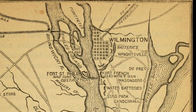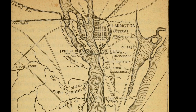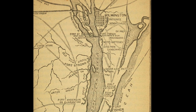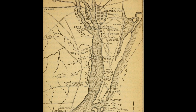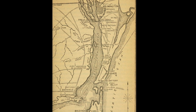This, along with Wilmington's key location, being only 25 miles north of the Cape Fear's confluence with the Atlantic Ocean, made Wilmington really important. Wilmington was out of the range of any Union bombardment, but its proximity to the Cape Fear allowed it to receive goods from blockade runners, allowing it to become the gate to the Confederacy.